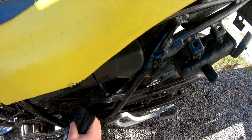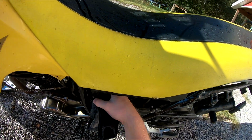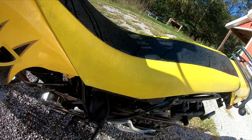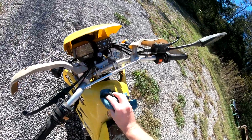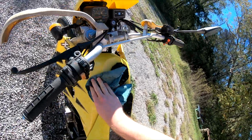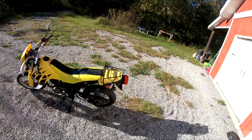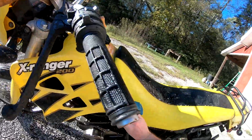Alright, I'm gonna stick this sock in the intake boot there. That way no water gets in there. Make this yellow shine real good. Telling you, it's gonna look really good after I clean it up. Get some good before and afters.